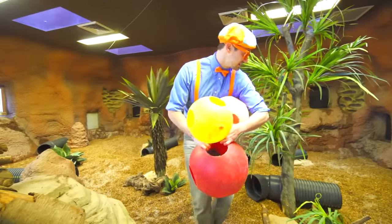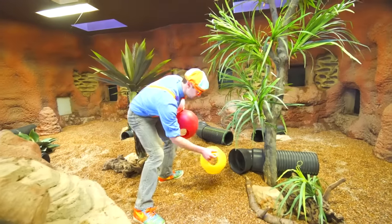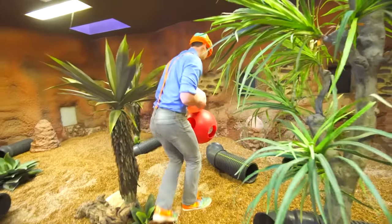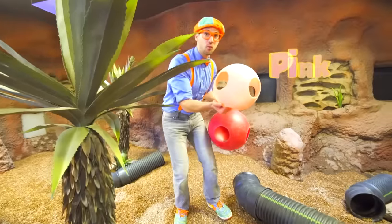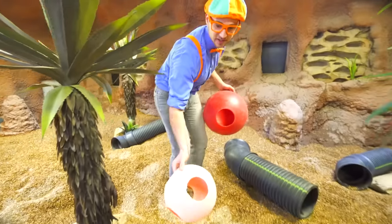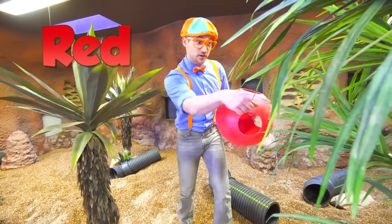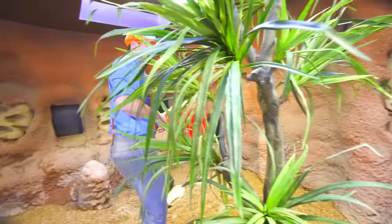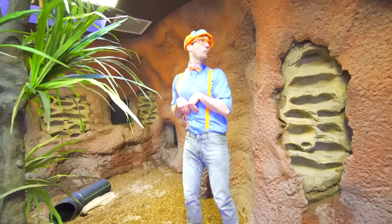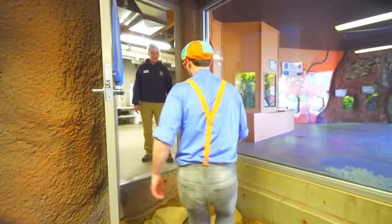Oh, let's see. I think the yellow one should go there. Let's put it right there. And then, come back here. Let's put the pink one right here, actually, right next to the yellow one. And the really big red one, let's put over here. I'll meet you over that way. It's like I'm a meerkat, watch. Okay, let's see what else we need to do. Come on. Okay, is that all?